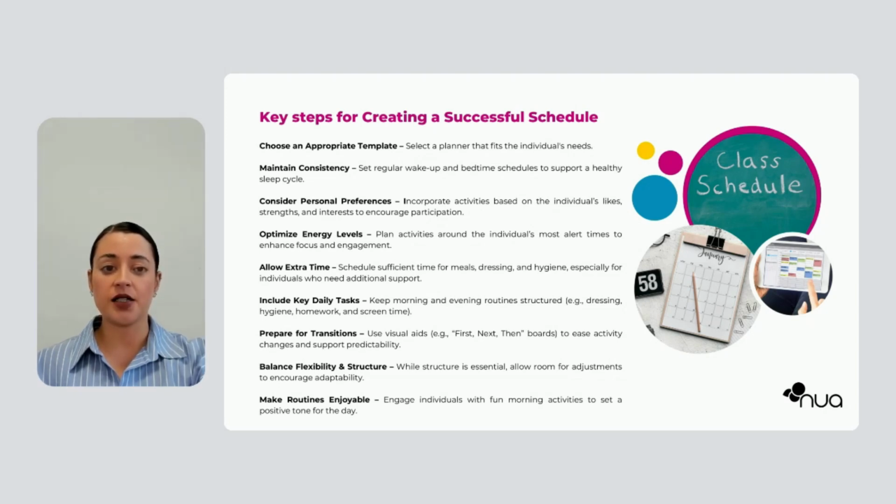Allow extra time. Schedule sufficient time for meals, dressing, and hygiene, especially for individuals who need additional support. Include key daily tasks. Keep morning and evening routines structured, for example, dressing, hygiene, homework, and screen time. Prepare for transitions. Use visual aids, for example, first, next, then boards, to ease activity changes and support predictability. Balance flexibility and structure. While structure is essential, allow room for adjustments to encourage adaptability. Make routines enjoyable. Engage individuals with fun morning activities to set a positive tone for the day.